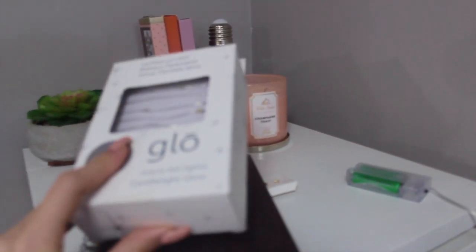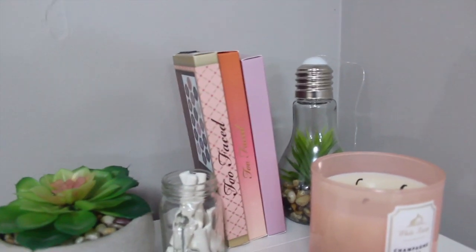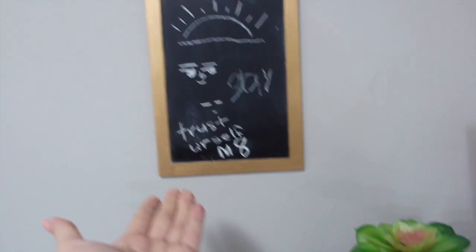And on top I have some fairy lights that I have yet to put up because I don't really know where to put them. A few notebooks, another candle, a terrarium of these things, some eyeshadow palette boxes that I kept just because they're cute, some chalk, another fake plant, and then a cute little chalkboard.